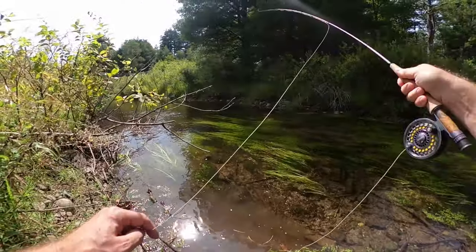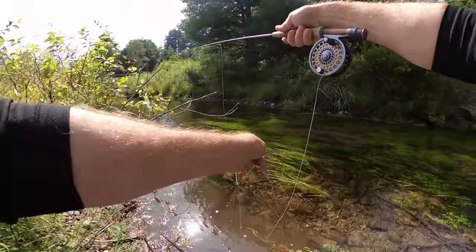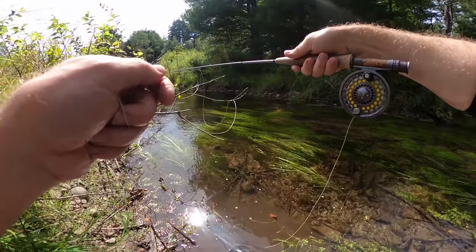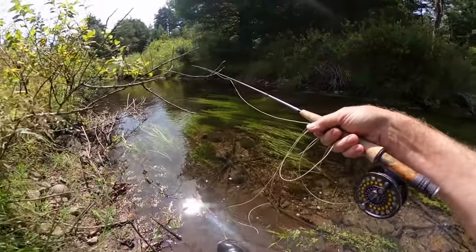I was downstream. The shadow of my line going across the water was just sending the fish flying everywhere. So I'm surprised to have a couple of them come up and hit right here. That big beefy dry fly is just too irresistible. A little twitch like it's a hopper. Let's go hit the Beaver Dam. That was fun.